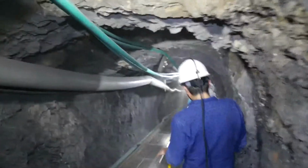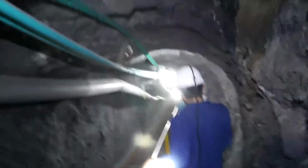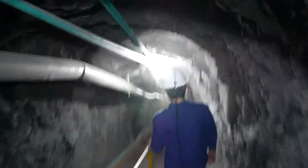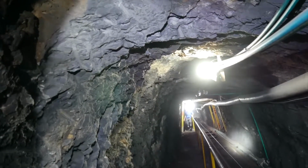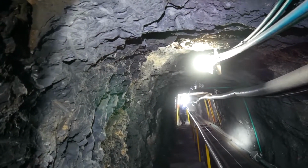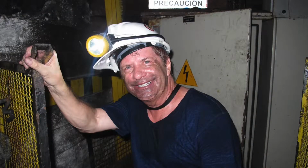We go down a shaft that could be as deep as 1,000 feet and could go inside the mountain as deep as 1,000 inward. And we do that by several different ways. One is by a cable car, another one is by an elevator, and another one is just climbing.